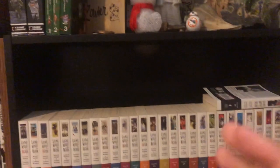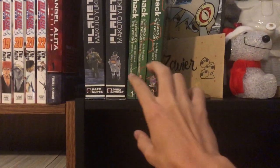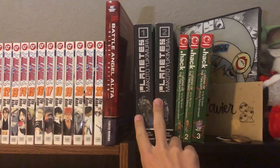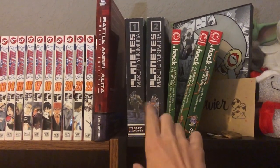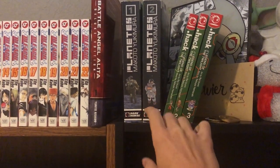Alright, ladies and gentlemen, I figured we would start over here on the right. We're going to make our way top to bottom, right to left, so we're going to be ending over there. So this is my far rightmost bookshelf. We're going to be starting here at the top. We have Dot Hack 1 through 3. This is complete for this miniature series. My most recent purchase actually is Planet Test 1 and 2. This is a space manga. Can't wait to see what it does with the series with being out in outer space.